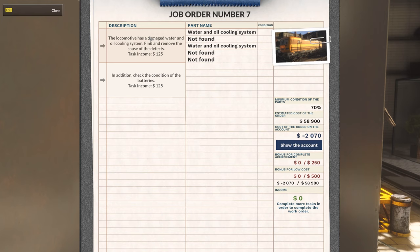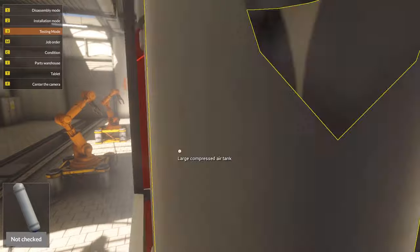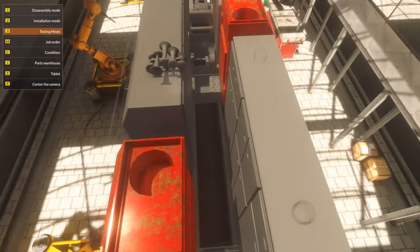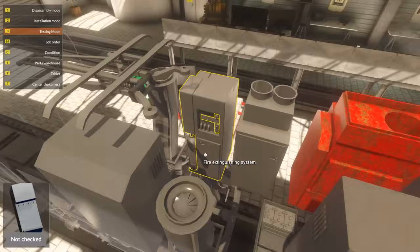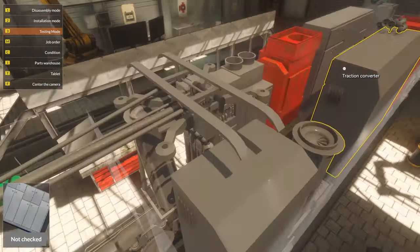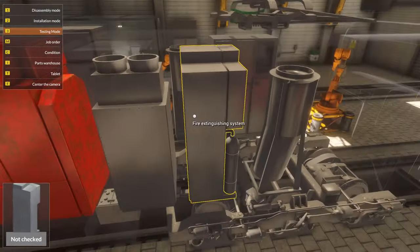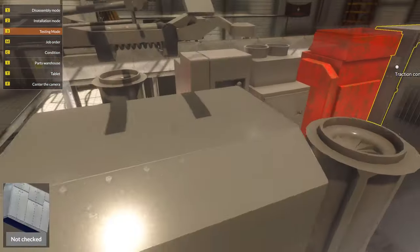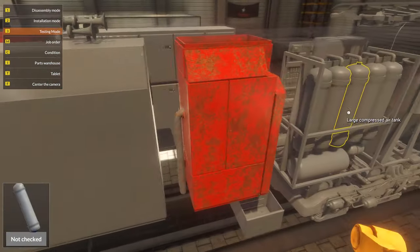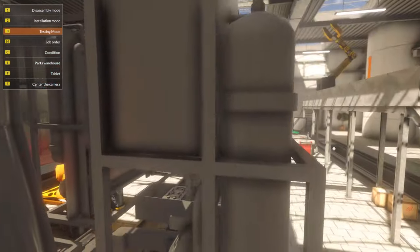Okay, locomotive has damaged water and oil cooling system. So we found the water and oil cooling system causing defects. Alright. So now we have to search through the rest of this and make sure we can see anything. Is it something that we can... we can't open any of this stuff here. Okay. Maybe it's a fuse? I don't know.